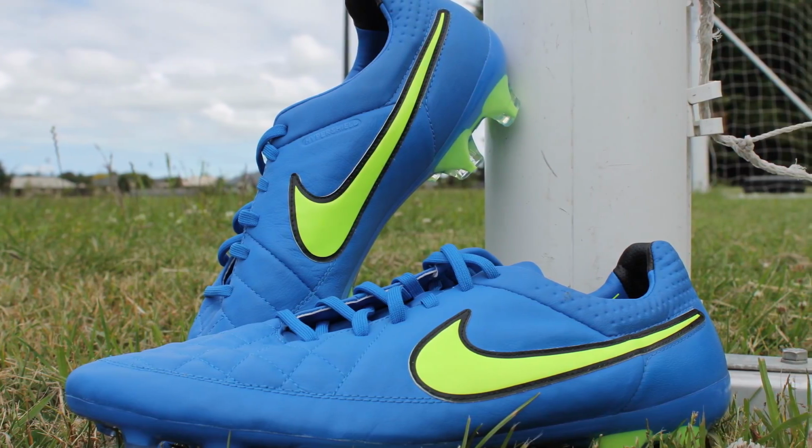The Tiempo Legend V was first launched in December 2013 and it's over a year old now. It's designed to offer the highest levels of comfort and fit. It's worn by the likes of Andrea Pirlo, Sergio Ramos and Gerard Piqué, and it's packed full of technology. That's what Nike says, and it'll be interesting to see how it feels on the pitch. So we're here to find out.